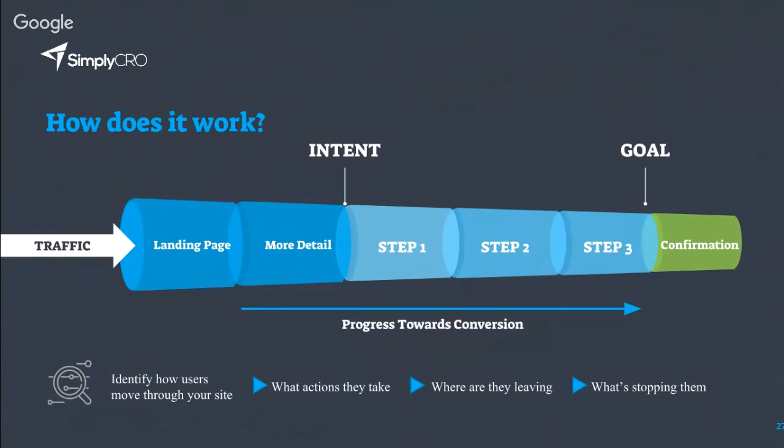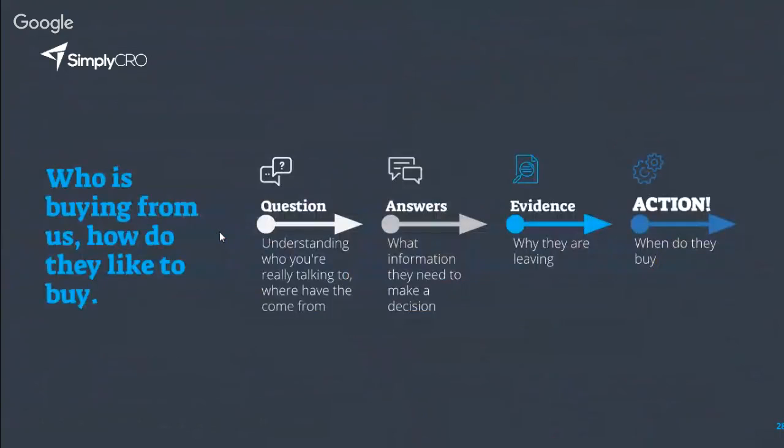The way that it works is our job is to identify how users are moving through the site. So we know where they're landing, what actions they're taking, where they're leaving, and our job is to find out what's stopping them. So for us, we need to understand who's buying from you and how they like to buy. We need to really understand who we're talking to, but also where they've come from.